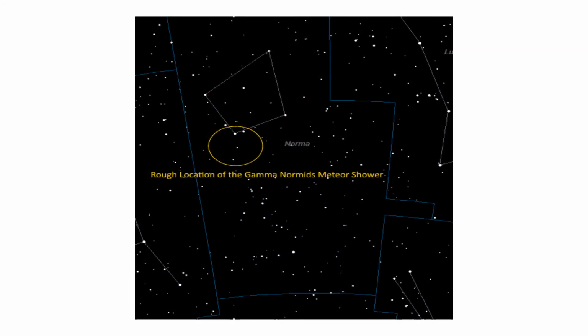The Gamma Normid meteor shower radiates from the Norma constellation, which is a small constellation that is seen in the southern hemisphere. The radiant point is near the star known as Gamma Normae, which is the brightest star in this constellation. The zenith hourly rate, or how many meteors you expect to see during this hour, is about 4.